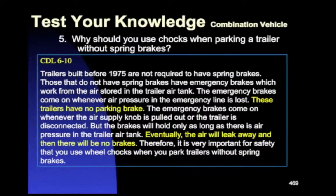The emergency brakes come on whenever the air supply knob is pulled out or the trailer is disconnected. But the brakes will hold only as long as there is air pressure in the trailer air tank. Eventually, the air will leak away and there will be no brakes. Therefore, it's very important for safety that you use wheel chocks when you park trailers without spring brakes.